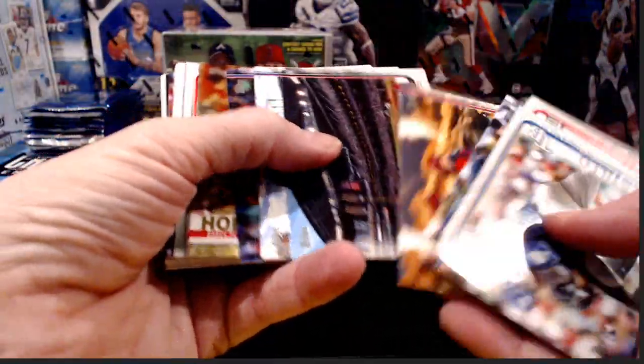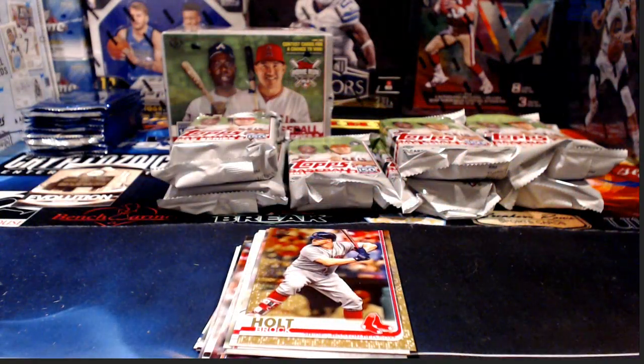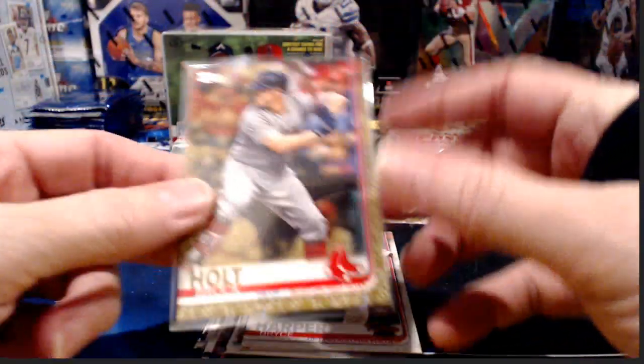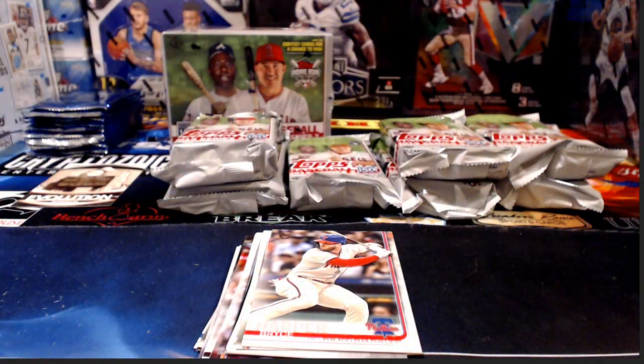That is one thing I really like about the way Topps does Series 1, Series 2, and Update, is that they put all the stuff you need to find right in the middle of the jumbo packs. It makes it so much easier. You know, in the hobby, it's not like that. It's all spread out everywhere. So it's always better to open the jumbo of Series 1, Series 2, and Update.